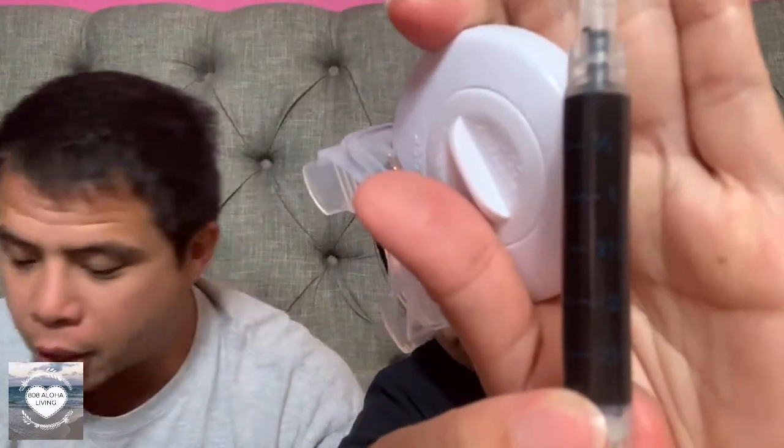Because the 1.5 is half. Okay, we're looking at these little numbers here. So 2. Wait a minute. You can see it. We're going to not have enough for 2 weeks if that's how much we use. That's why I think it's 1/2.